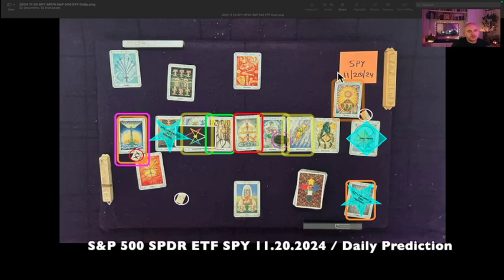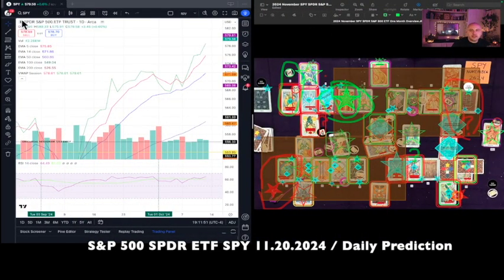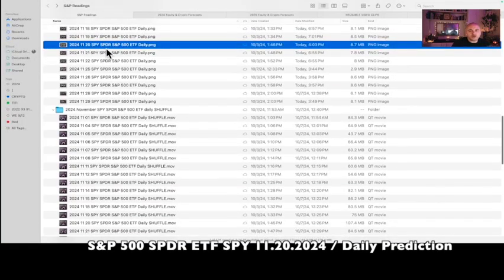This is the S&P 500 SPDR ETF SPY one-day reading for November 20th, 2024. It's currently October 13th, 2024, 7:11 p.m. Eastern Time. SPY at the time of this reading is $579.58 USD. The shuffle video for the November 20th reading was created on October 3rd, 2024 at 1:46 p.m.